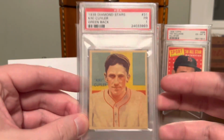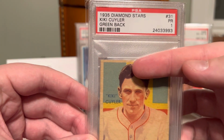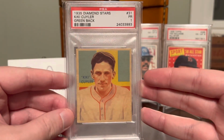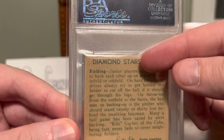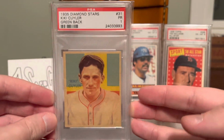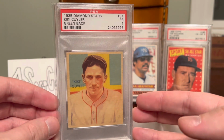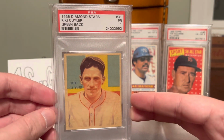And the reason this one has a 1, there's a little pinhole right in his cap here, if you can see it. But it's right at the tip of his cap where it doesn't really stick out on the image. I bet you wouldn't even see it if I hadn't just pointed it out to you. It does come through the back. You can just make it out next to the A there in Diamond Stars. But this is fantastic. I don't need a better Diamond Stars Kiki Cuyler card than that. And if I held out for one that met my grading scheme, I would just never own this card.